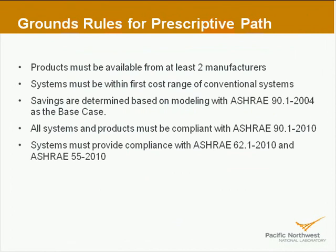There are some rules as well: our baseline is 90.1-2004. But on the systems and products side, we must also be compliant with the most recent 90.1 standard, the 2010 edition. In addition to energy, we also have to make sure we design a building to meet standard 62.1 for ventilation and standard 55 for comfort.